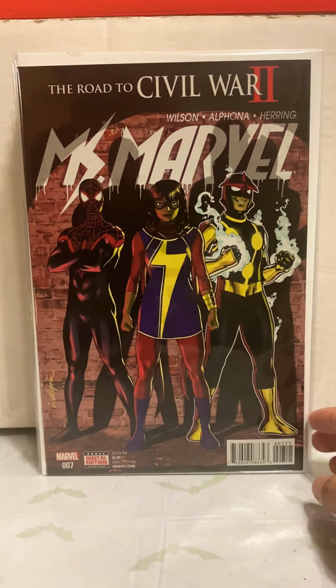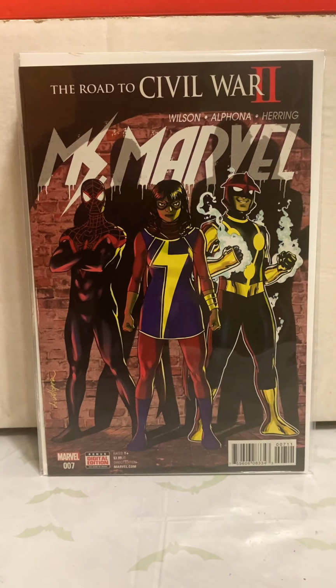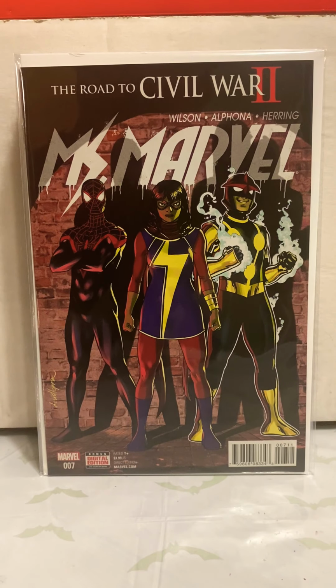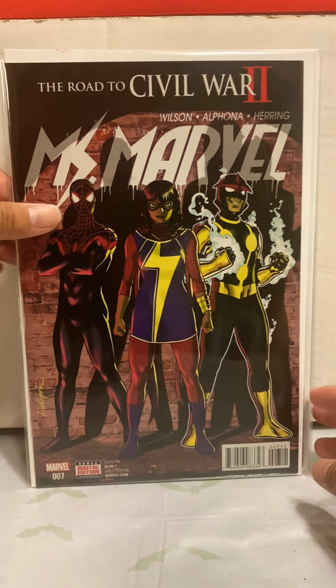I picked up Road to Civil War, number 7. When I was looking through my collection, I have no idea why I'm missing this issue on the Miss Marvel run. So I was like, whatever, found it, picked it up.